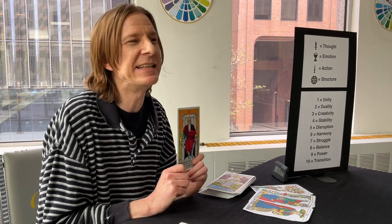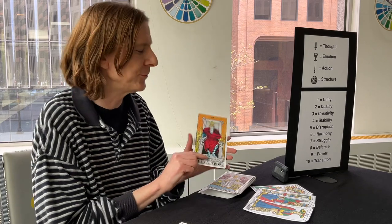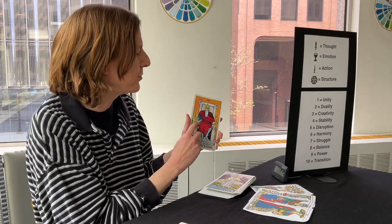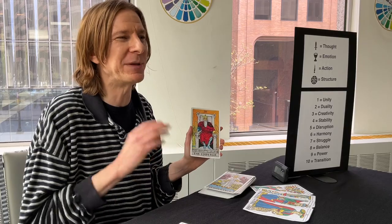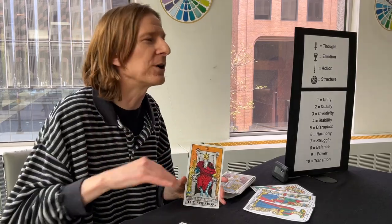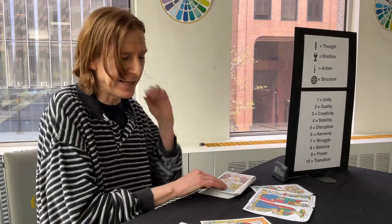This ruler doesn't need to get up and wield a sword around. No, he sits down. He's got nothing to prove. He's a good ruler. And that's good masculine energy. He doesn't even have a sword. He's just got a wand there. He doesn't need to prove himself, because we follow his lead because we know he's the best. He rules over all four corners of his kingdom, and we're happy to let him do it.